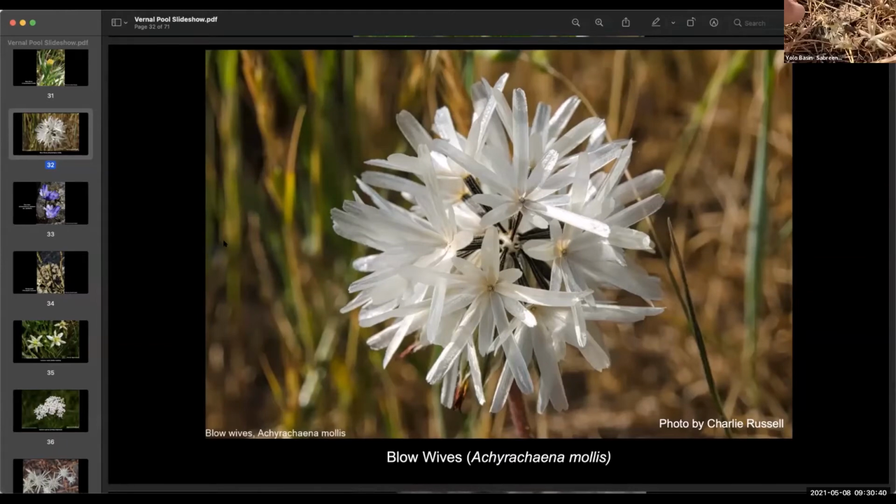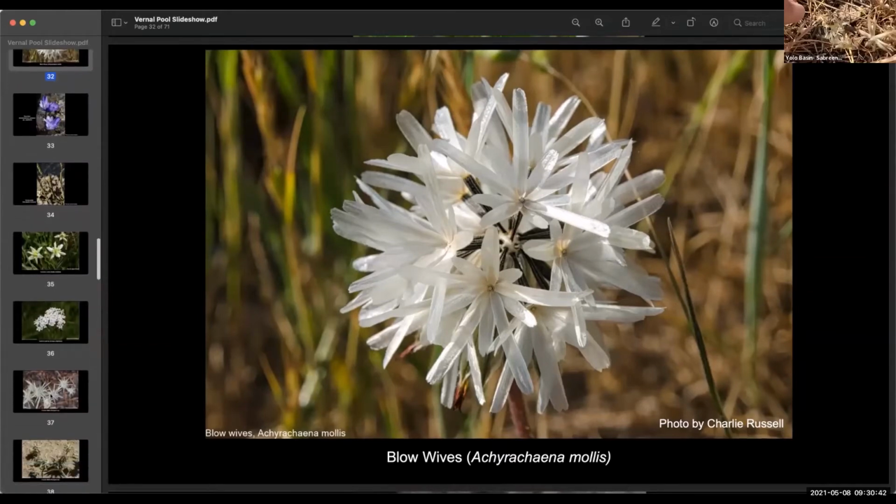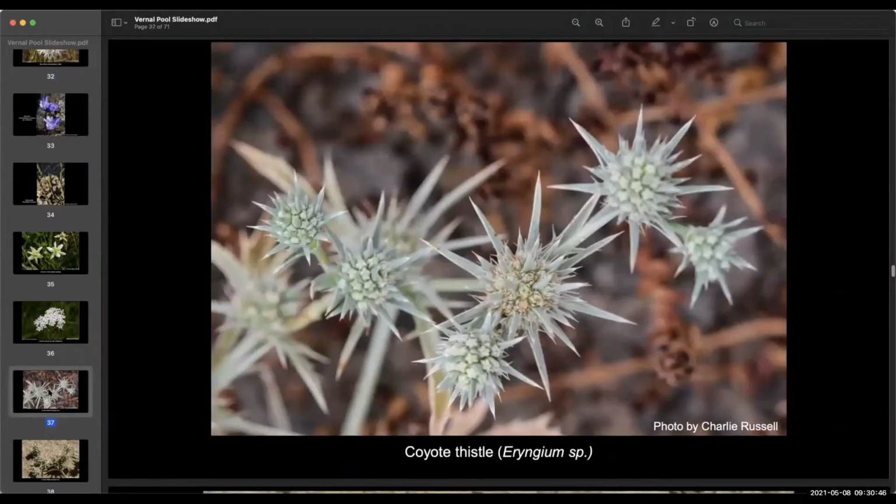Okay, we will move on to Coyote Thistle. I think, let's see, what time do we have? I'm gonna skip the Coyote Thistle, and maybe Fred, you can show a picture of it, but we're not gonna try to get the visual of one. We found one little Coyote Thistle. Okay, I am currently showing a picture.